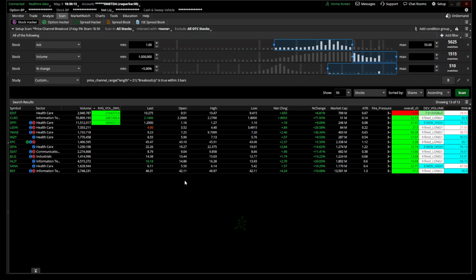So this is the scan results for today. I have it set at 21 days and I have it looking for a breakout that is true within 3 bars. The other parameters that I'm looking at are stocks between $1 and $50. Volume has to be 1 million, and the stock at least has to be up 5% today. And these are the scan results.